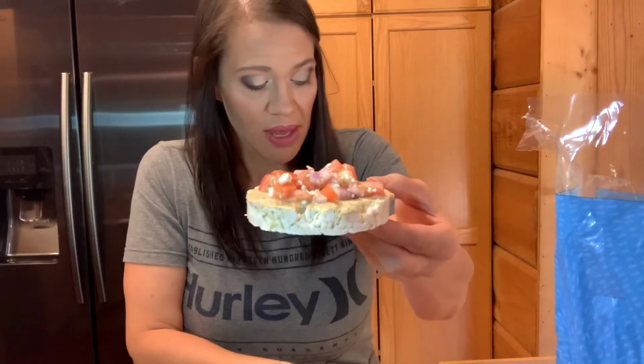And we are going to top that. I can smell it. Just put that right on, just like that. And this keeps in the fridge for a day or two, so you can make it and put it in salad or whatever, but this right here with the hummus and the feta cheese and the tomato and the onion, oh, it is so freaking good. It is so savory. It is delicious.